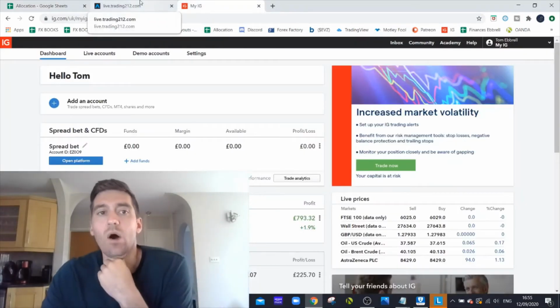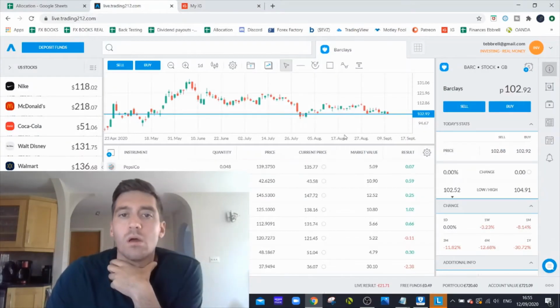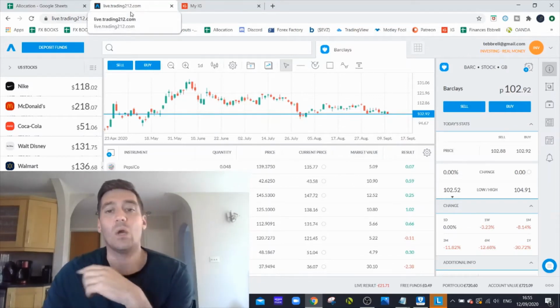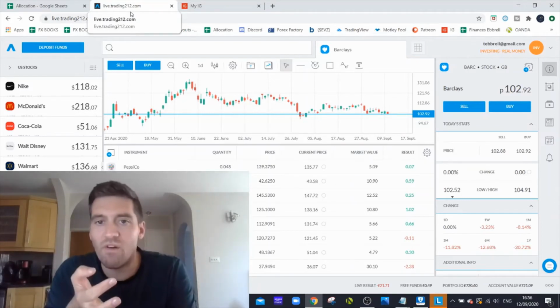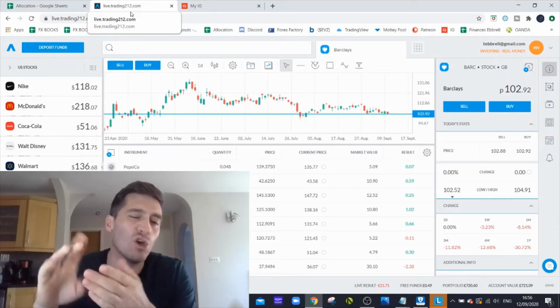Now let's quickly look at the brokerages that I use. So I use two. One of them is for smaller amounts with no commission. That's Trading 212. In the UK, we don't have Webull, we don't have M1 Finance. We have Trading 212, which is my go-to.